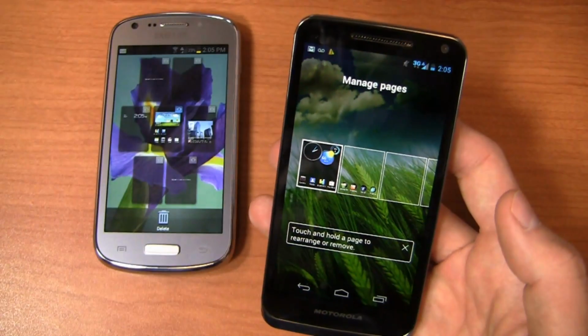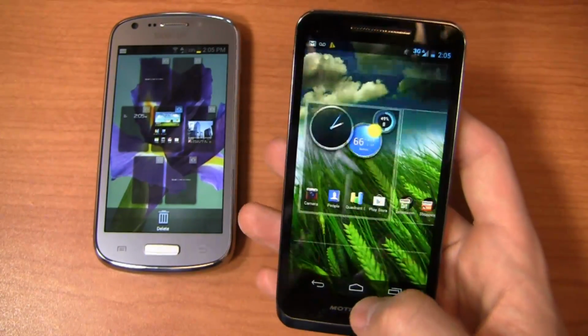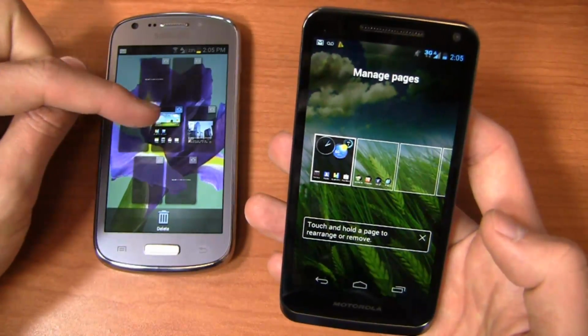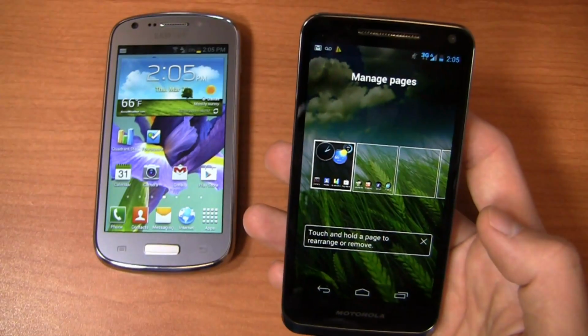I don't care, as I've said before, for Motorola's implementation of home screens, because no matter what you do, when you hit home, it automatically defaults to the one that's furthest to the left. So if you're like me, I like my home screen square in the middle. So with these dots, it shows me that I'm right in the middle. It's an OCD thing. It's just something I like.